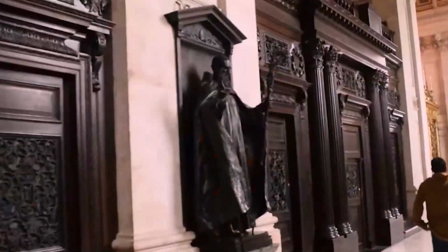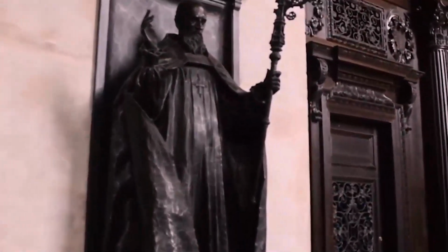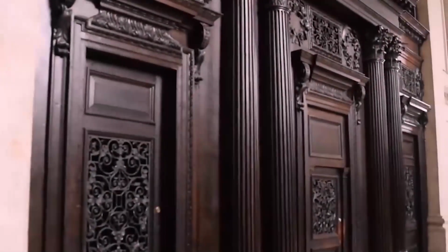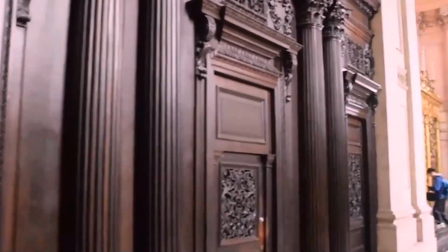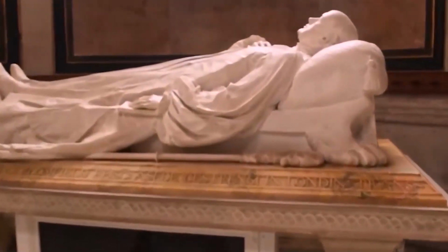Visitors can walk in the footsteps of royalty and political leaders on the cathedral floor and climb the dome to try the unique acoustics of the Whispering Gallery. Then go even higher to enjoy some of the most spectacular views over London from the stone and golden galleries, or head down to the crypt where some of the nation's heroes are buried.